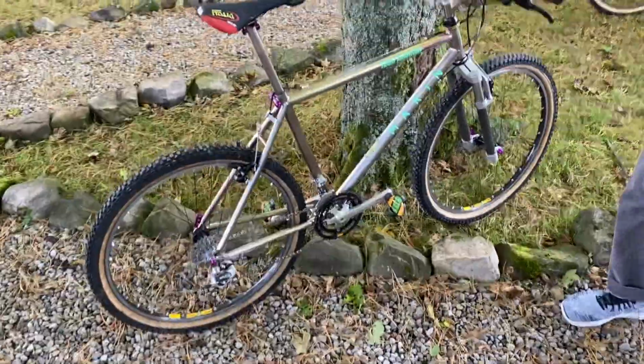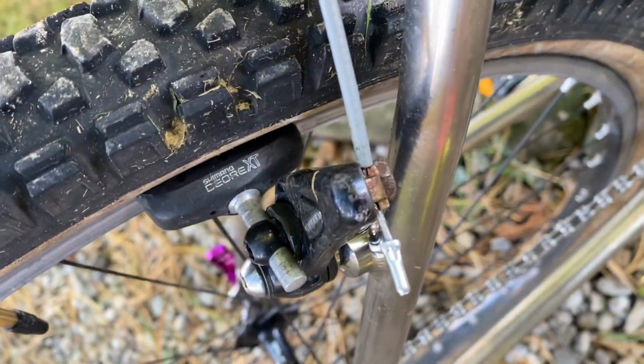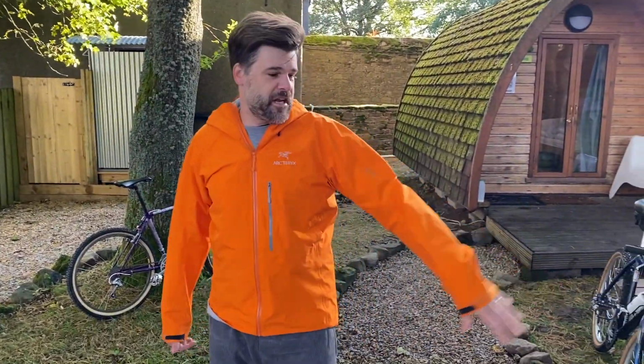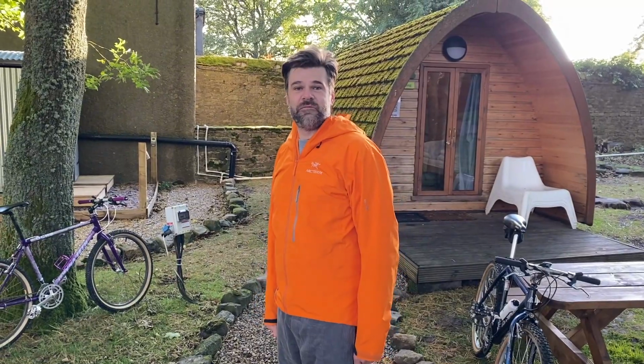The Marin, I'm afraid, is disqualified. Well, first of all, it didn't kill anyone, which disappoints me. And secondly, it's got a rusty pinch bolt, which means it's disqualified. So that can go in the skip with the S-Works. So in terms of winners, obviously fastest rider on the day. Come on now, who did you think it was going to be? Prettiest bike, ugliest bike, and there's your results. Tune in next time for more action.